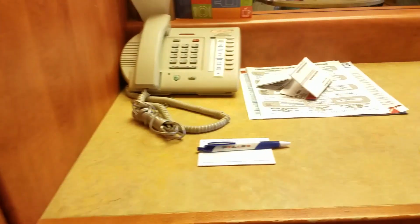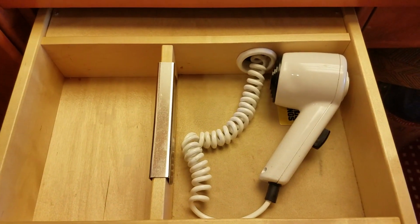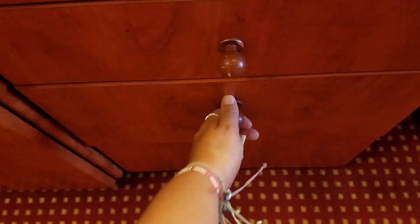And door number 3 has different shelving units. Looks like 1, 2, 3. And the bottom one, which we have some of our waters in there. That was a little loud, sorry. And we got a drawer with your hair dryer in it. And then we got 1, 2, 3 extra drawers.